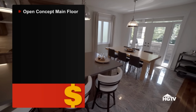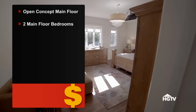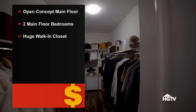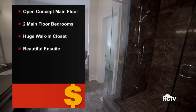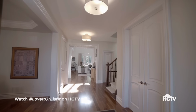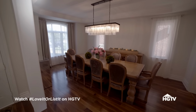Upstairs, you've got a beautiful open concept, eat-in kitchen, family room, dining room combination. Great bedrooms on the main level. They've got a huge walk-in closet that I guarantee you is bigger than the one that she has. Also, a beautiful bathroom. Very nice. I love it already. The same floors. Yeah. And the dining room is really nice. It's very big. It would fit our table easily. Fantastic. There's plenty of room.